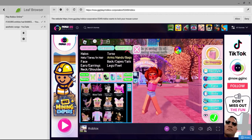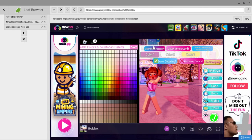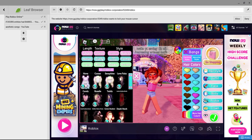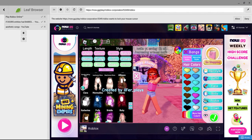Anyways, the next item that I'll be styling is the bunny earrings. This is how it looks like. I'll make it this color. And I'm gonna change my hair, and then we'll get to styling the bunny earrings. In my opinion, I think they're cute. No, actually, they are cute.